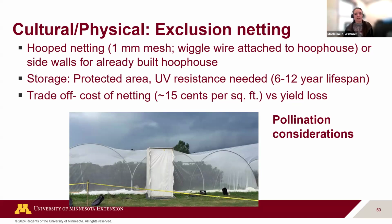Cornell has worked on it. University of Minnesota has worked on it. But that's been more promising and again, it's going to work for some farms more than others, but that physical exclusion is really there in a way where it's keeping spotted wing out because you're using netting that has small enough mesh where spotted wing cannot get in.